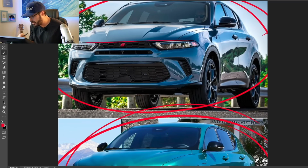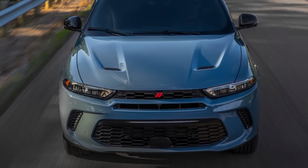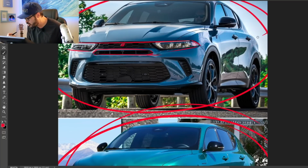However, looking at the front end, I do think it's a pretty decent looking design. We have a clear graphic in the front. It might look a little busy for my taste. I'm gonna make a quick redesign of this, showing how we can add more Dodge DNA into this design by cleaning it up, and specifically looking at the side view and this shoulder line that is very fluid, very rounded, and not Dodge at all.